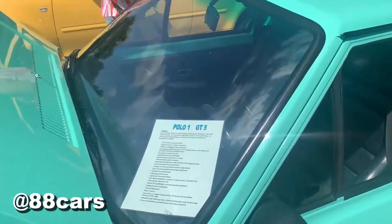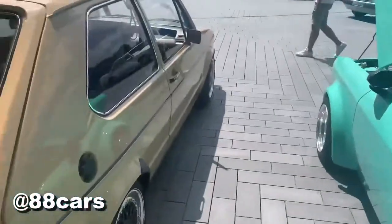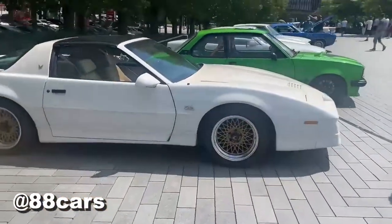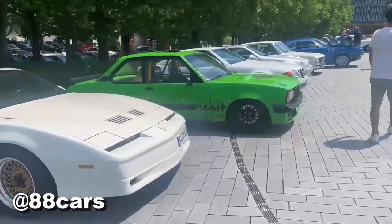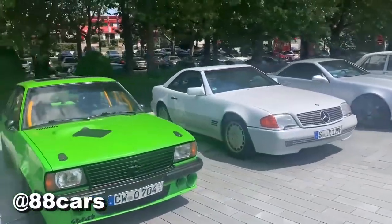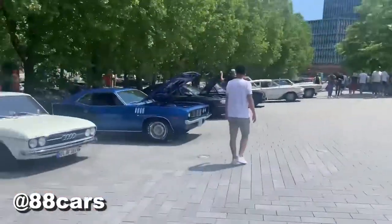Polo 1 GT5. Yeah. Nice. Oh, GTA. It's nice. Also, we have some tunings. Tuned car, it's for Citroën, and also we have some others.